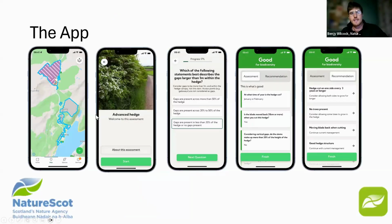This is just because I can't share what the app looks like through the computer, so I'm going to show you the web version tonight. But just to show you some screenshots here of what the app looks like. On the left here is an example of a map. And then there's also the ability to do some condition assessments on there, as well as on the website, to assess the condition of the habitats that you've got.